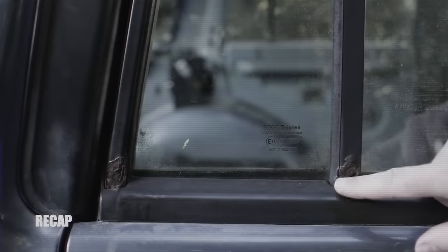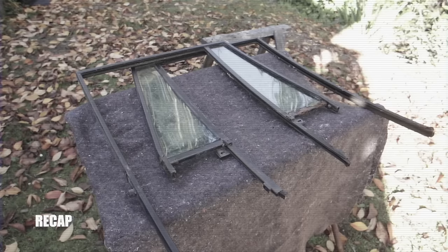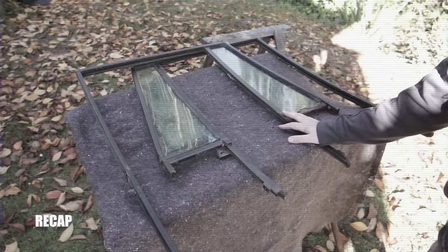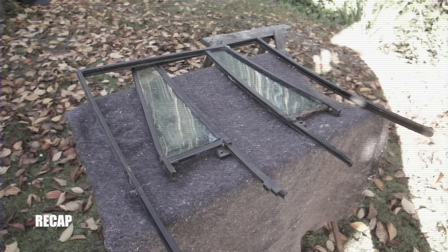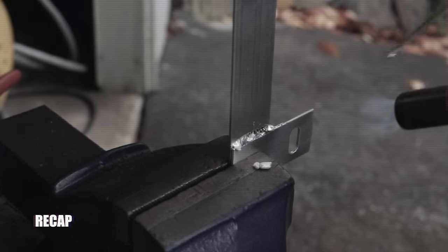3 of my door top frames look like this. Trash. So I bought 3 more from the wreckers. These are the 2 replacement rear frames, and these little brackets were trash on both of them. So I made a new pair from aluminium.